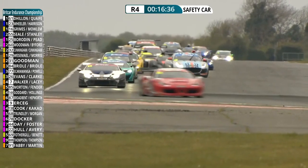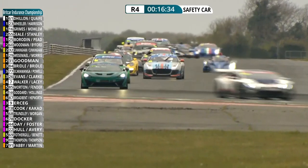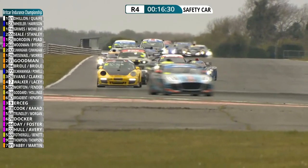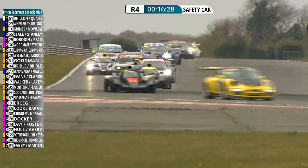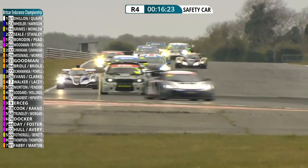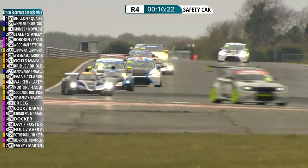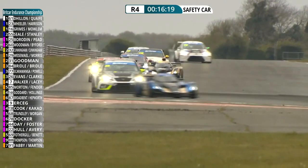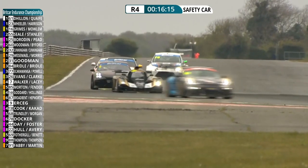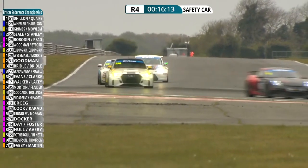So they're by and large in the correct order because there hasn't been much lappery going on because everybody came into the pits at the same time. Rod Goodman is 9th in the number 31 Praga. There he is, the black and yellow car, and the Bridal's 10th, the blue Praga, ahead of the McLaren. Yeah, they're more or less in the correct order. So it's going to be a straightforward 16 or 15 minute sprint to the line. This is going to be a good race.